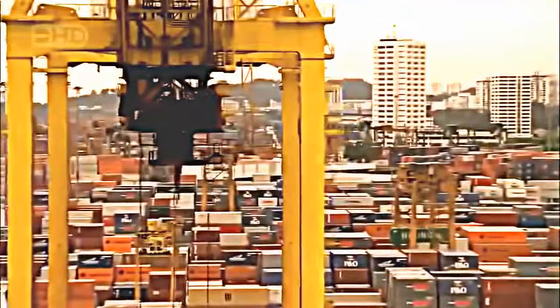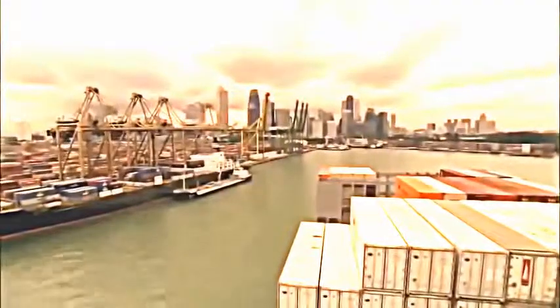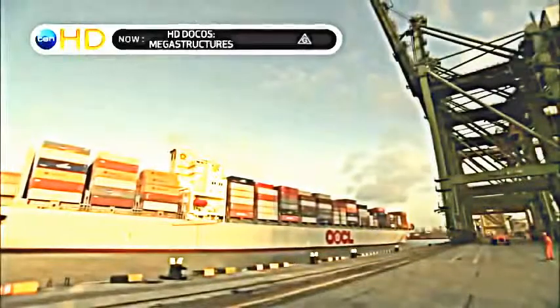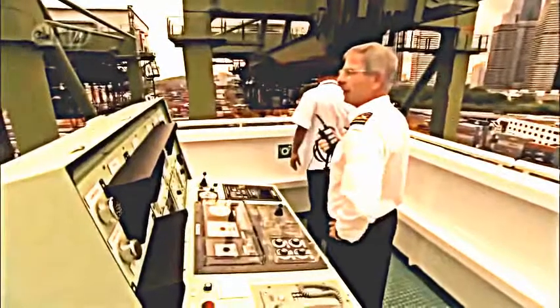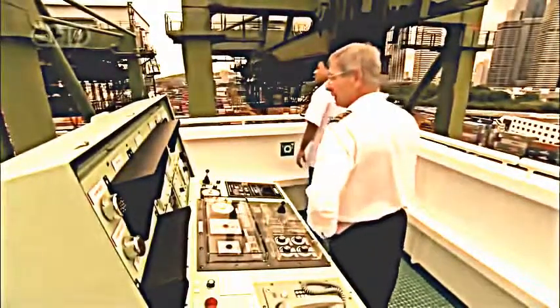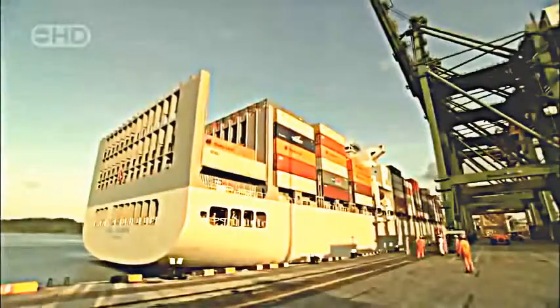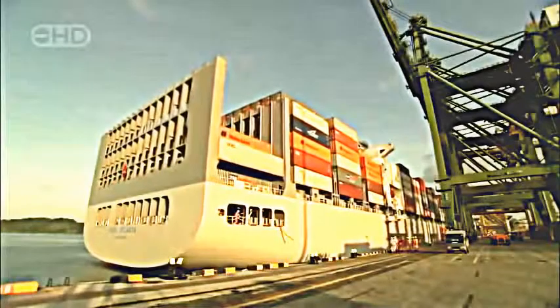It's the ultimate shoehorning exercise. Dead slow ahead. There's no margin for error. The Atlanta is 323 meters long. She's being parked in a space with only meters to spare. Stop engines. What have you got forward now? How much? About 5 meters? 5 meters, is that all? So keep the after spring slack. Keep your spring slack as we come astern.